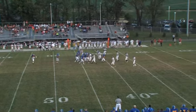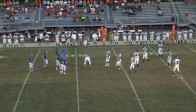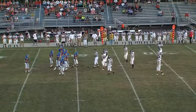We've got a whistle here before the play starts. Is that Brandon Austin deep to punt? Looks like they're calling legal procedure against the Bruins, 5-yard penalty. Might not have had enough men on the line of scrimmage, so it'll back them up 5 more yards. They'll kick it. Line of scrimmage now will be at the 48.